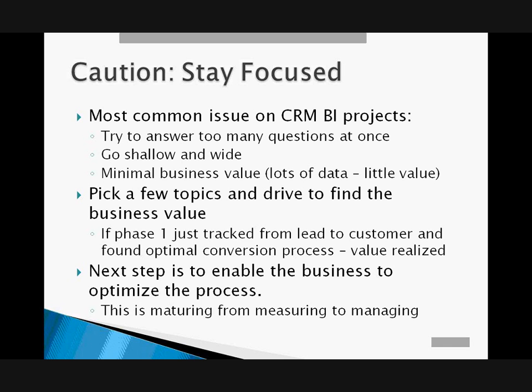So what I'm suggesting to you, though, is that you pick just a few things. So things like customer conversion I talked about a minute ago. Pick that piece. Stay narrow, drive deep, and find the value in that thing.